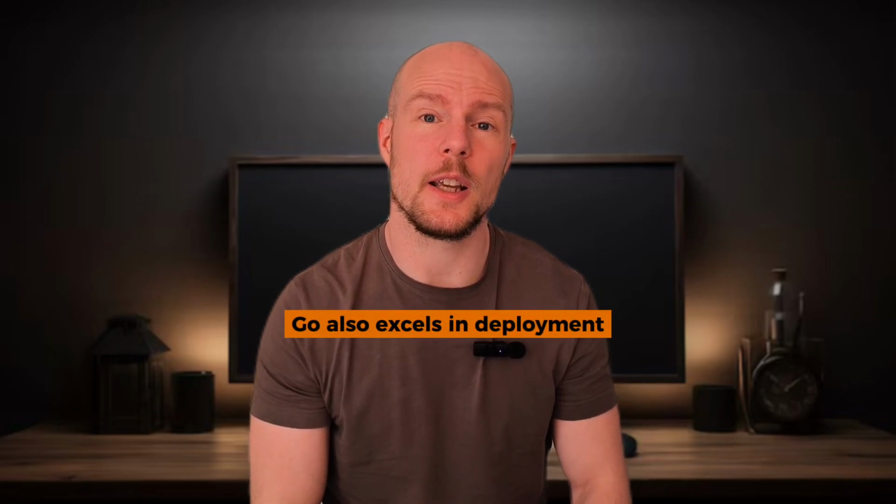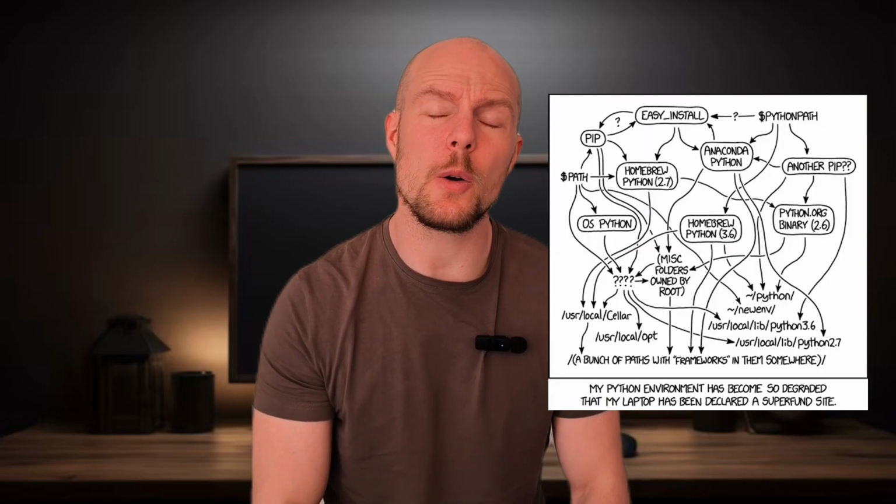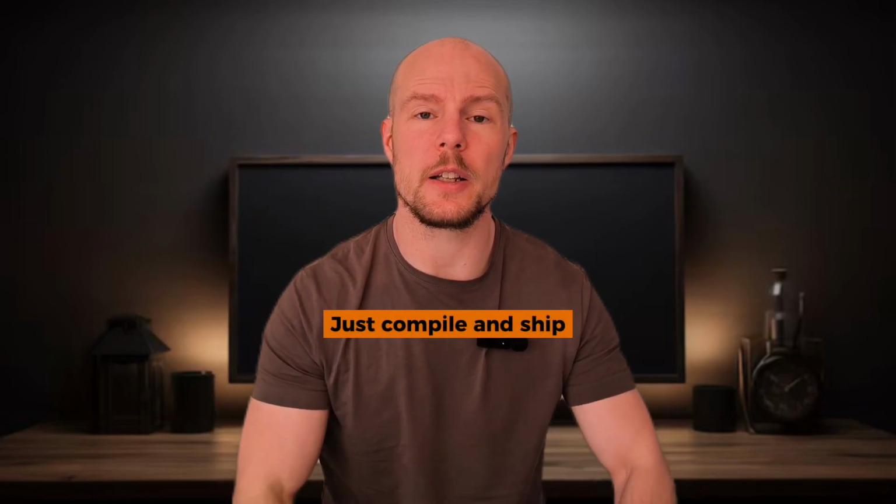Go also excels in deployment because you don't have any dependency hell. I know a lot of people like to put it in Docker or Kubernetes, but with Go you can just compile it and ship it wherever you want, and it just runs. There's nothing else, it just runs, and there are no problems. It's really, really nice. And of course, sometimes you actually need raw performance and you can't be using caching. In this case, I think that Go is a really good middle ground compared to something like C, which might be faster, but is also a lot more complicated to work with.